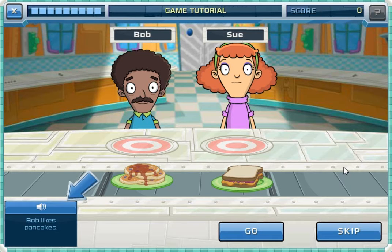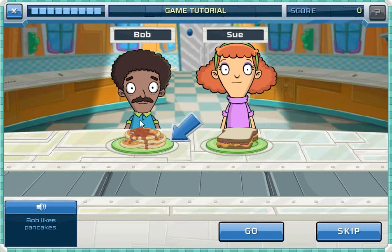Okay, Challenger, let's begin. If you need to hear the clue again, tap here. Bob likes pancakes. Select and drag the pancakes to the spot in front of Bob. To move a food back, drag it to the conveyor belt. Hit the Go button when you've completed pairing the food to the correct customers. And that's that. Let's get matching.